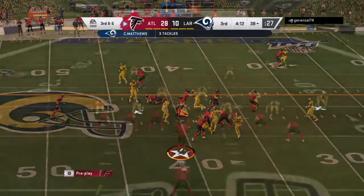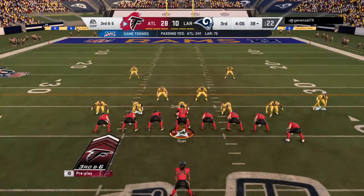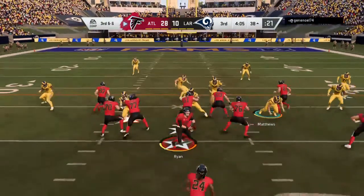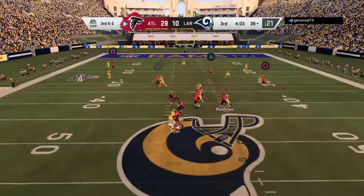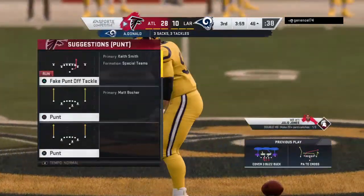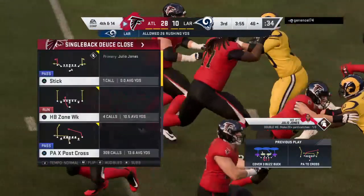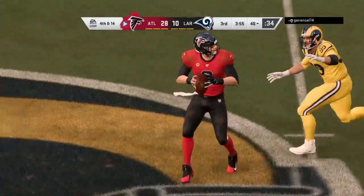Third quarter and you've got the lead. You're not ready to go into that 4-minute offense to close the game out, but a running game can really benefit your team right now. Here's Ryan to throw. Nowhere to escape, and he goes down. Aaron Donald able to disrupt yet another pass play. That is his 3rd sack of the afternoon.